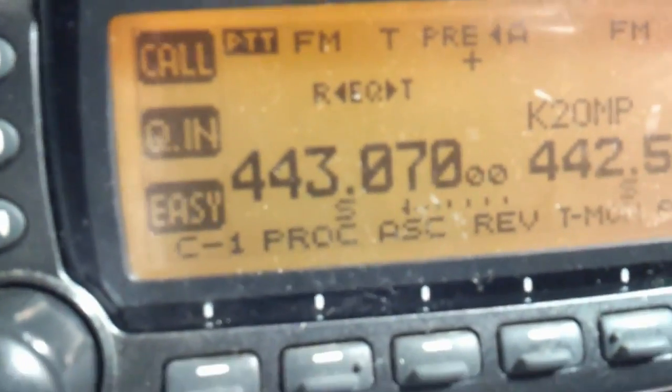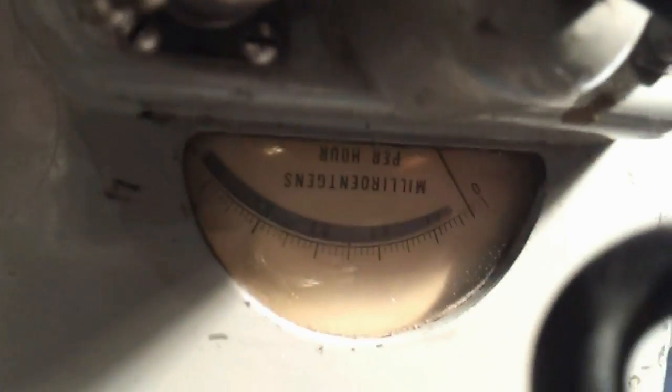Okay, frequency of transmission 448.870. Now what is happening with the meter is that when I'm pushing, now I have a sort of clear picture. Check. Hey! This is by itself. I didn't touch it.